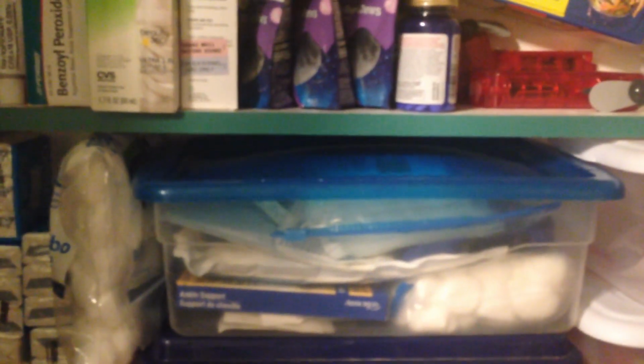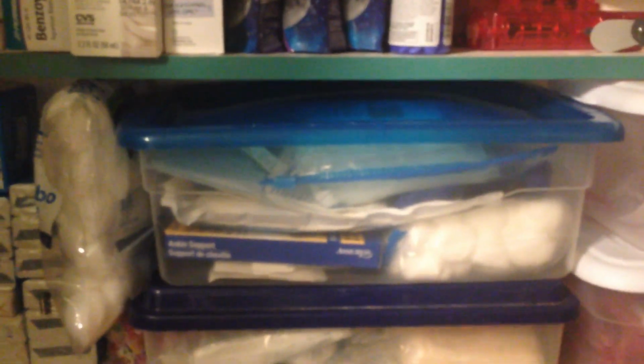This section is soap, bar soap. I had several of these, and then I think I bought the packs right here of Irish Spring for my sister-in-law. Let me see if I can turn this way and get it better. Yeah, I need to do something about the lighting definitely in here. Cotton balls. In this top container, this is kind of like a first aid kit type thing.